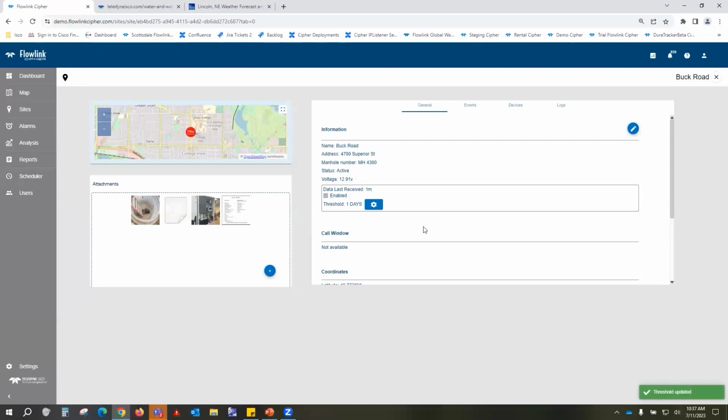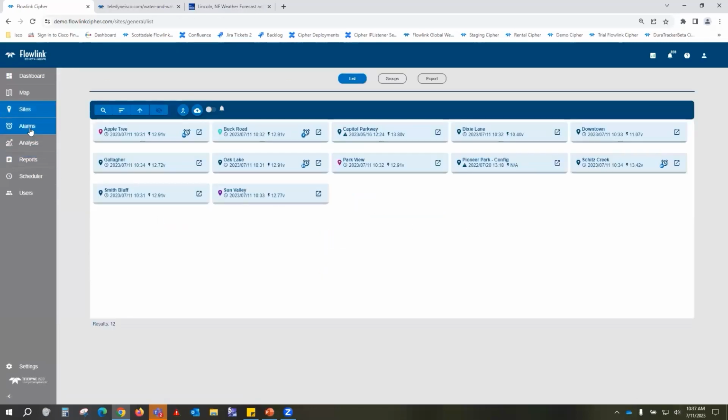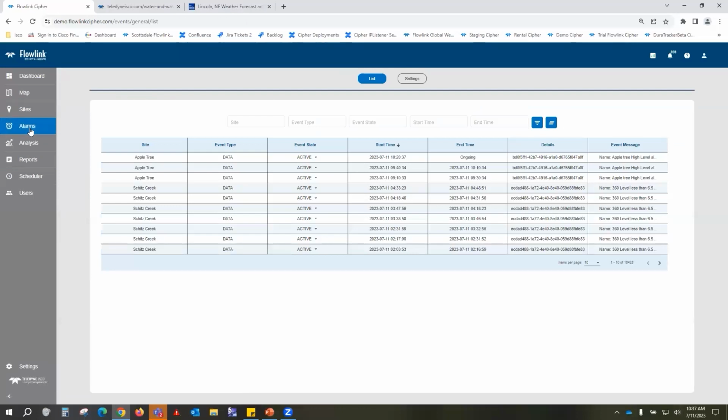There we go. All right, so that is the site screen. Next, the alarms. Unlike the site screen, where you had the events and it just had the stuff for just Buck Road in that example, here I have all the alarms for every site located in one place. I have 10,000 alarms in this particular database.